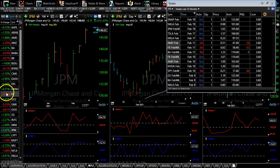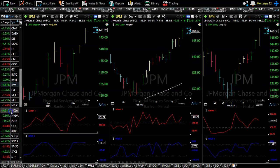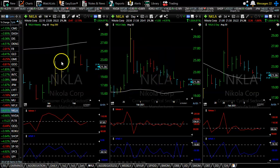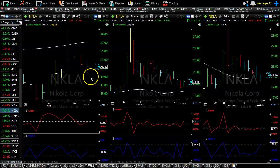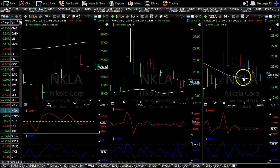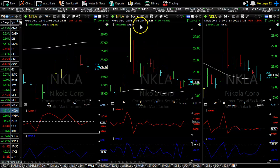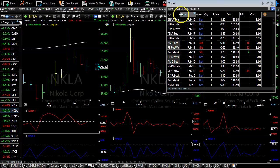The next one is NKLA. Now this trade here, I have a buy signal. If you see this turquoise or bluish looking bar, that is a buy signal. So I got a buy signal on the weekly, and I have a buy signal on my 2-day chart. So my bet is that NKLA will go up, and let's see what contract I purchased.